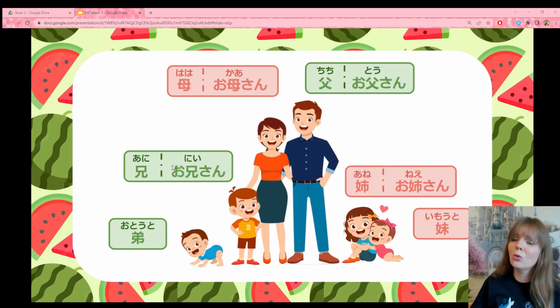Now we have a whole bunch of N5 vocabulary words. These are all family words. I did include the kanji because you will need to know the kanji eventually. A lot of them are in N5 kanji, so we'll get to them later. Some of them are in other levels of the JLPT, but you will need to know all of them eventually, so you may as well learn them now. Makes things a lot easier.